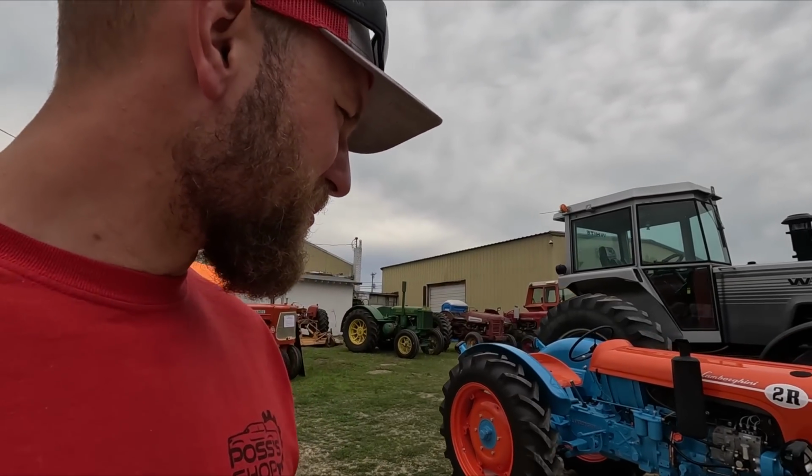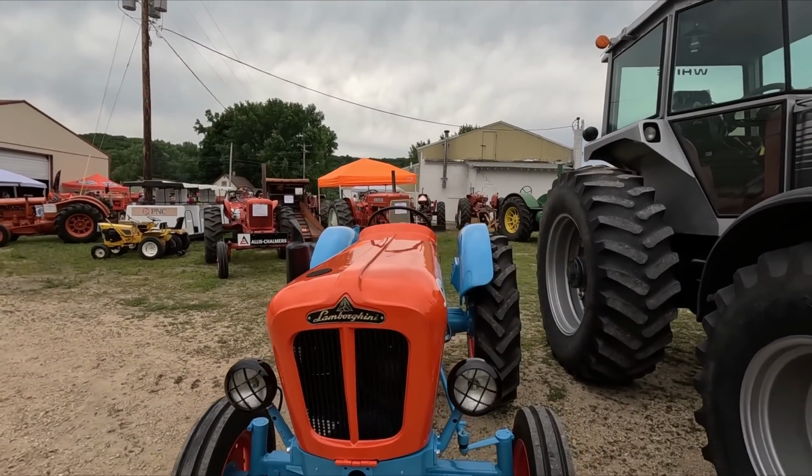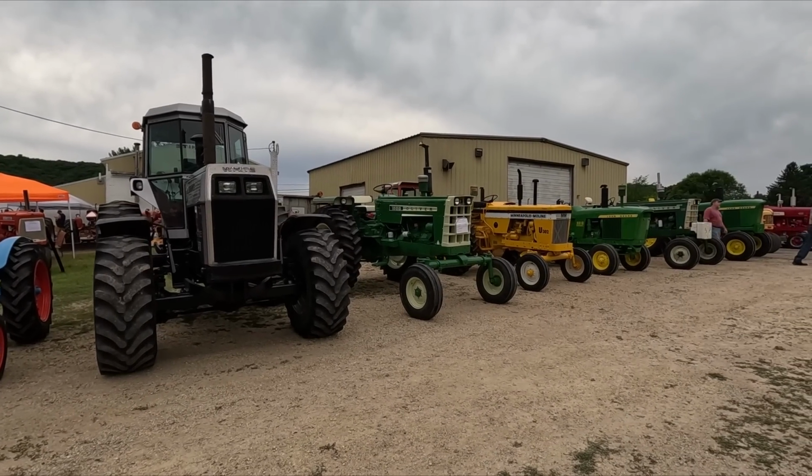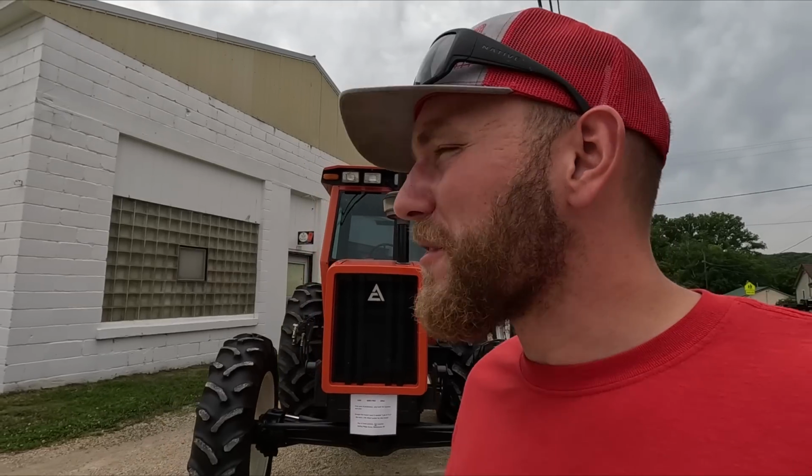Another cool tractor. Don't get to see that very often. I bet that wasn't the easiest to get here. All right, so that's pretty much the end of the show. I seen what I wanted to see. It looks like they're setting up now for a bit of a tractor parade slash ride, which should be fun for those participating. Really satisfied with what I got to see here.